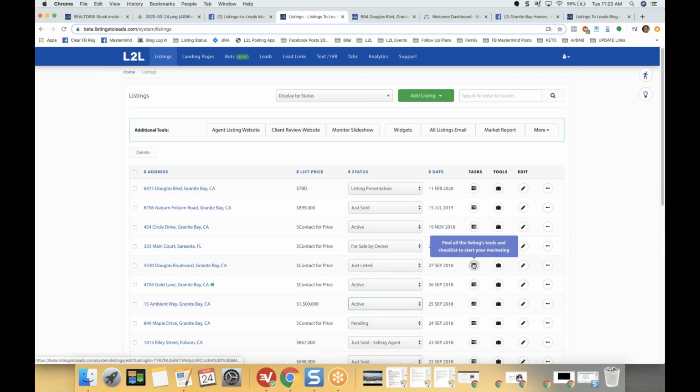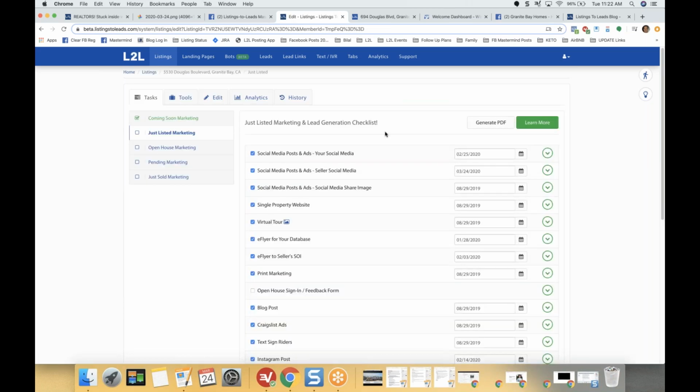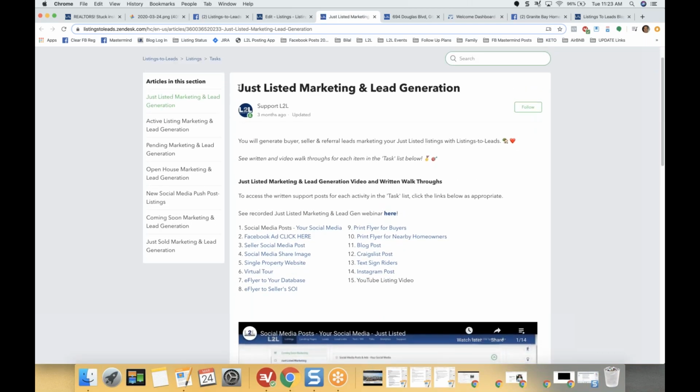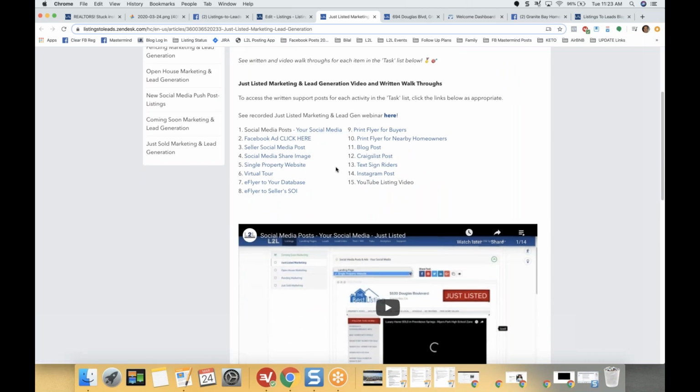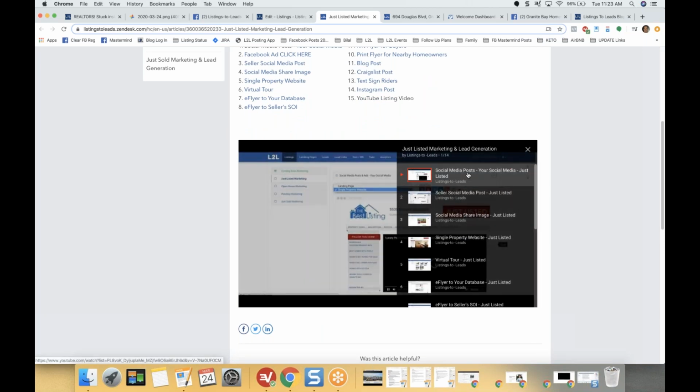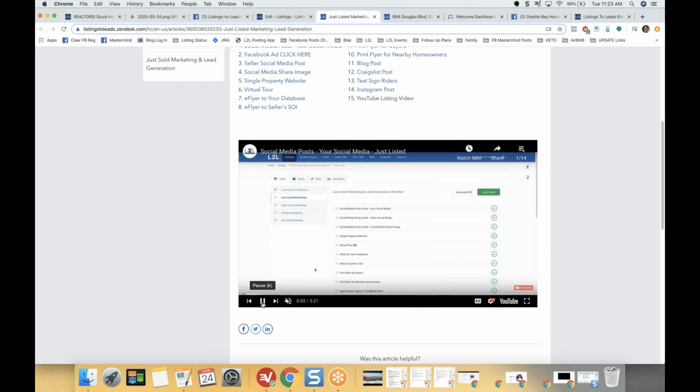But for now, I'm just going to click on the task icon, and that's going to bring up the checklist. All right. Now, when you're looking at this checklist, and especially if you're new to listings to leads, several points of help for you. One, the green Learn More button. If you click that, it's going to open up a new tab, and notice the listing is a just listed listing. So every status has a unique checklist. And so it's going to open up the just listed marketing and lead generation checklist. All right. Every item on this checklist is right here. And you've got both text support posts that you can go to here, or you can just watch the videos. And there are very specific video walkthroughs for each item on that checklist. So I could just watch the video walkthrough, and you're going to see there, right, they're opening it up and they're taking care of it.